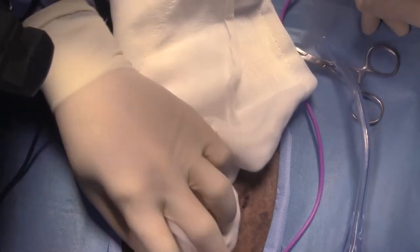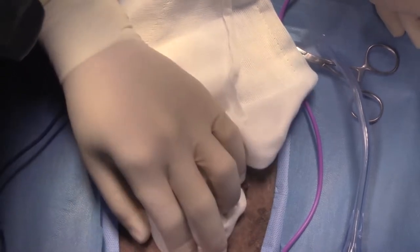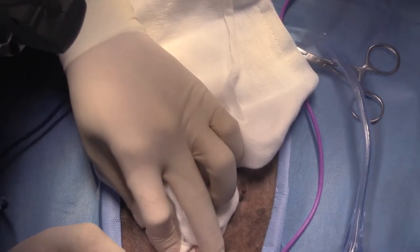Cautery's in Jeff's hand there. So I've got my loops on, which is my magnification. Can I get the cautery plugged in? Oh no, it's plugged in. Just the button is now working.